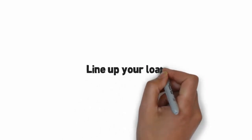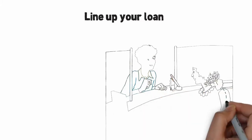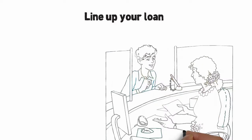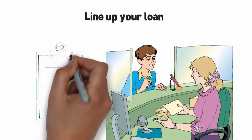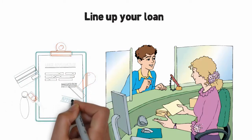Step 2. Line up your loan. If you're going to need financing, this is a good time to start talking to a banker if you have not already. We have several banks, financial institutions that we've dealt with over the years. If you need any recommendations or help with the financing process, just ask.